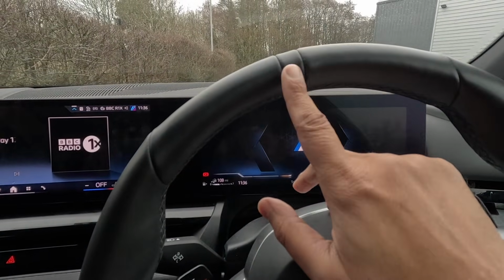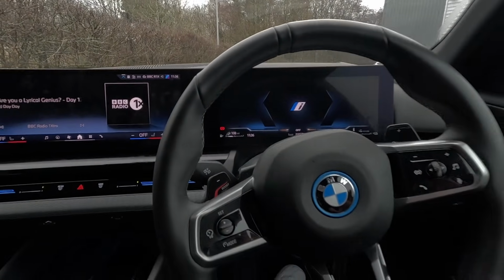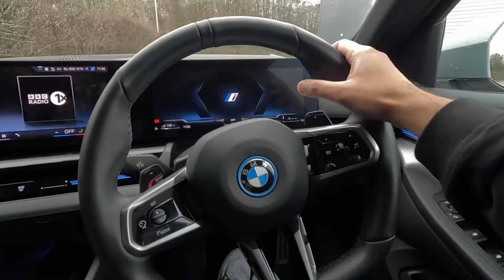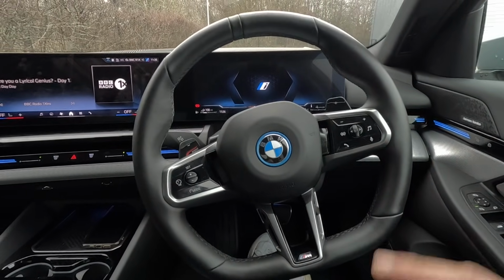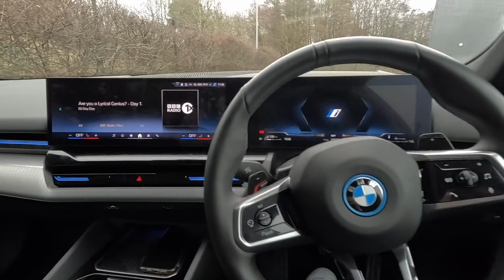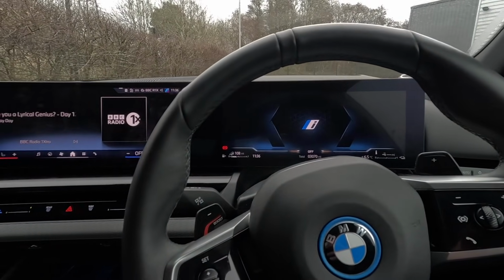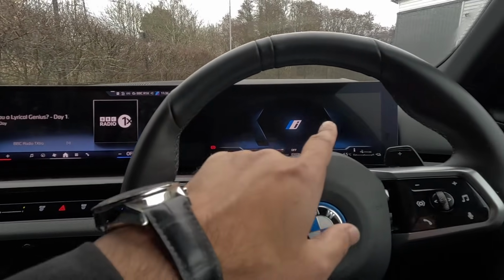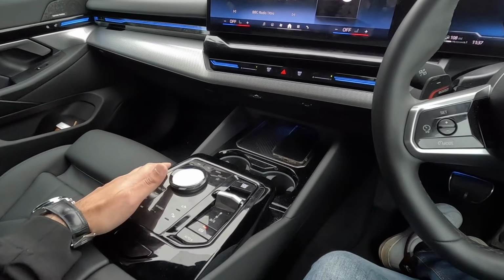You have got a 12 o'clock marker, which you can probably configure in different colors, but the steering wheel does feel nice. It's not as chunky as previous 5 Series steering wheels have been, so that's quite good. You are flanked with these lovely LCD displays. I think that's a 14-inch there and probably a 12-inch one in front of you. The center console is really nice.